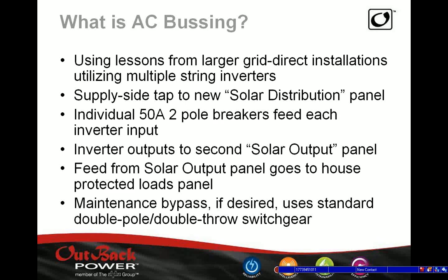Now, maintenance bypass, if desired, and I do think that this is a good idea. Well, in the past, we've done that with larger and larger groups of breakers and custom arrangements with kludgy metal slider plates. But to be honest, at this scale, we're well beyond what makes sense doing that.